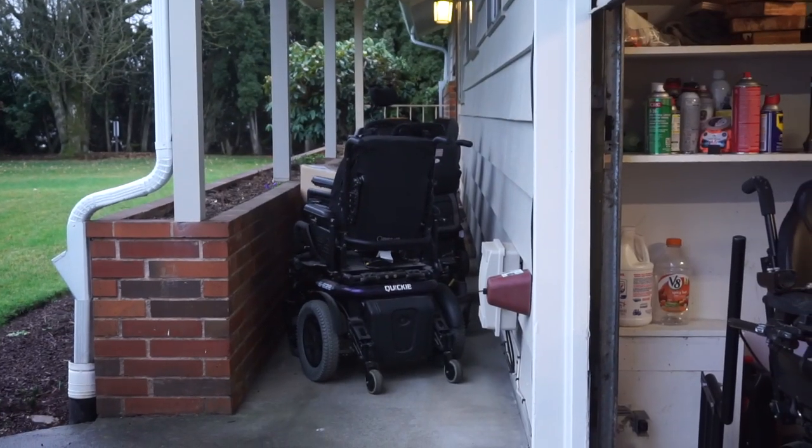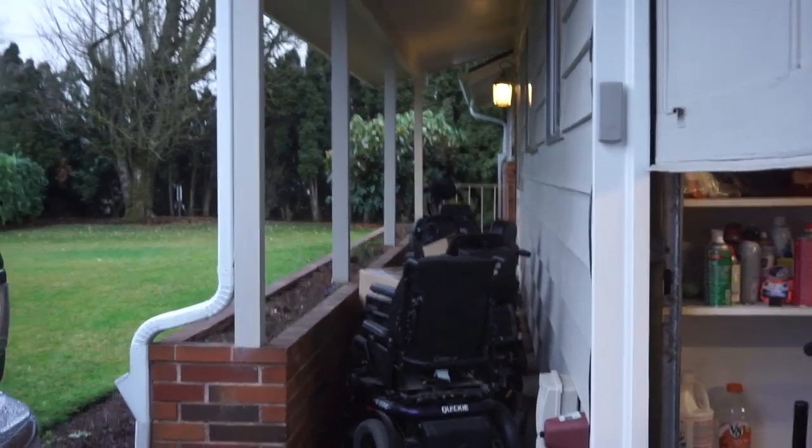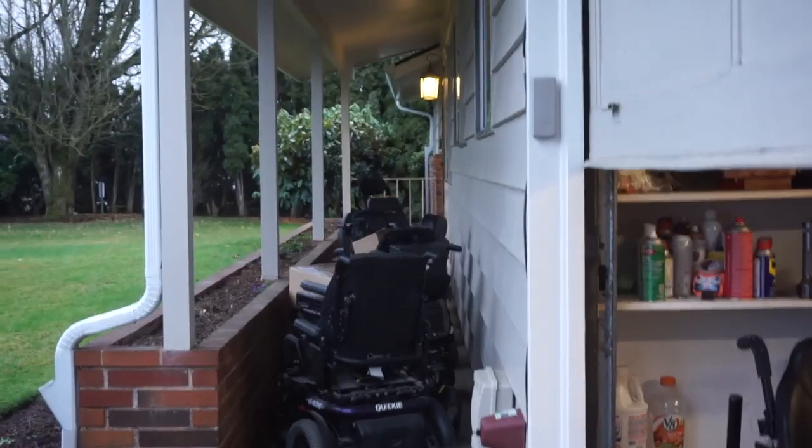But wanna see something kind of funny? I figured out a way to keep salesmen away from your door. It's easy, just fill your entire front walkway with wheelchairs. That way they can't get anywhere near your door.